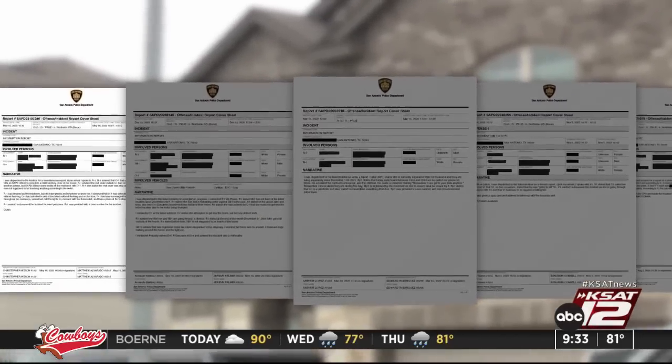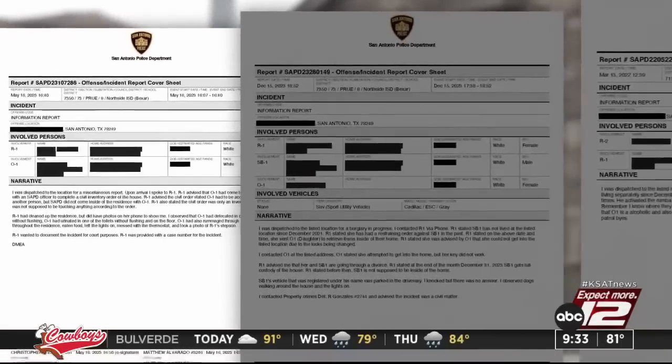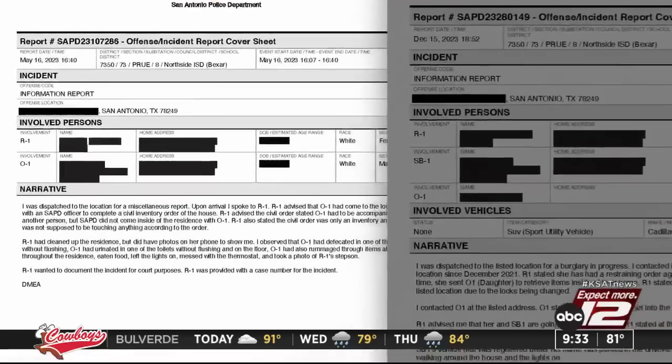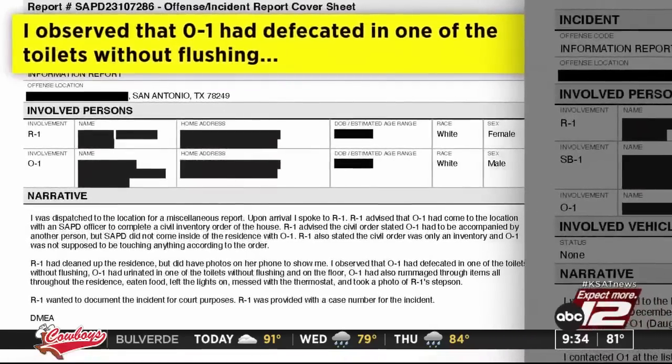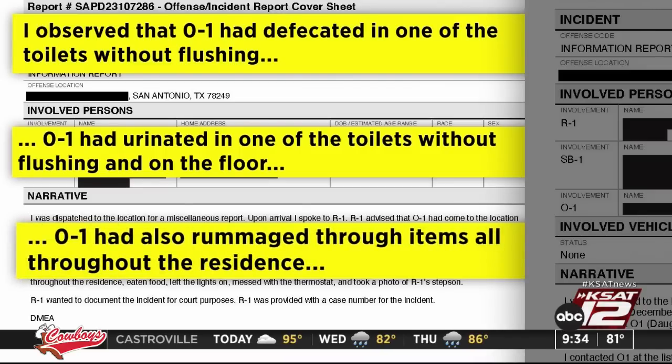2023 incident. While an SAPD officer stayed outside, Hernandez Barrios was supposed to inventory the home. Instead, according to police, he defecated in a toilet without flushing, urinated in a toilet without flushing, and on the floor, and rummaged through items throughout the residence.